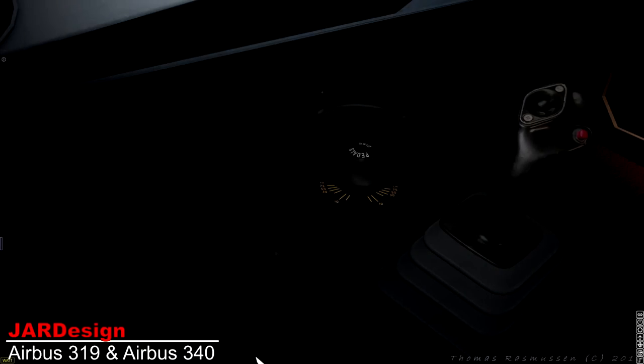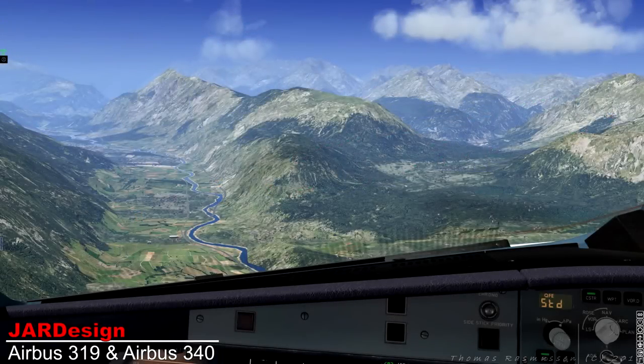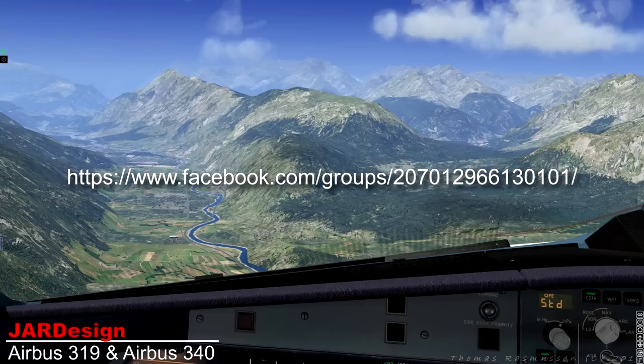Despite the lack of consistent information, I think the screenshots speak for themselves, and I know I'm looking very much forward to fly both birds. Nevertheless, no ETA has been announced for either the Airbus 319 or the Airbus 340. If you're as excited as I am about the JARDesign Airbus 319 and 340, then you can follow the development here on JARDesign's Facebook page.